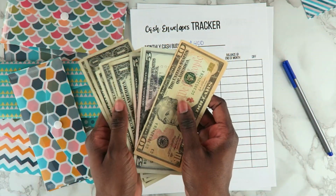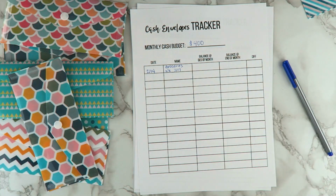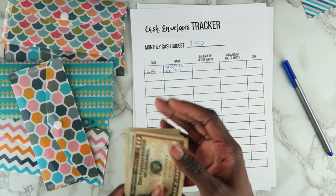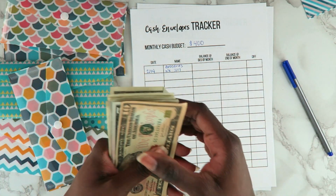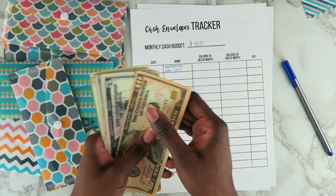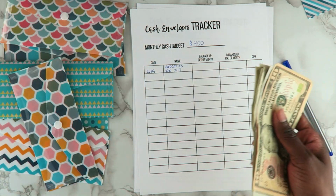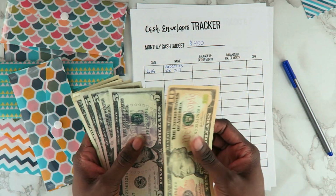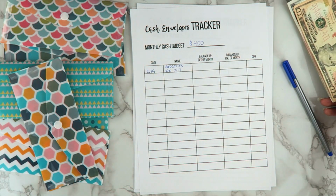I try to break up my bills. I just don't go to the ATM and say, give me $400, because it's going to give me all 20s. I go into the bank and say, I want how many 20s, how many 10s, how many 5s, how many 1s, just so that I have enough if we just need to make a quick run, to not tempt myself with a large bill. So if my husband's running to the store for a few things, I may give him 15 bucks and then he'll go to the store and get what he needs.